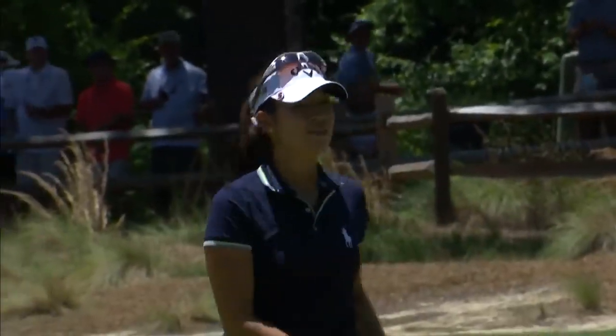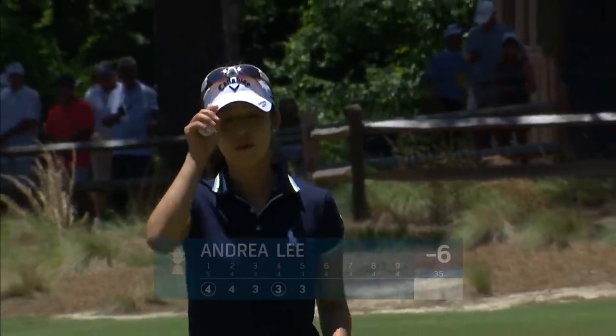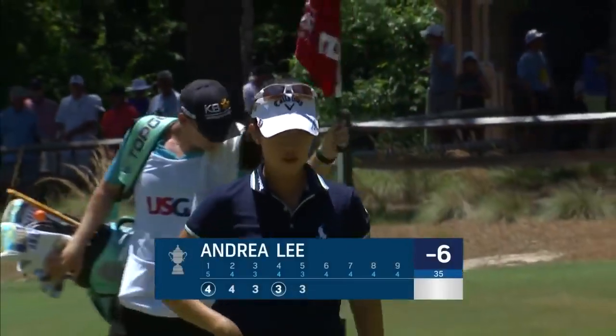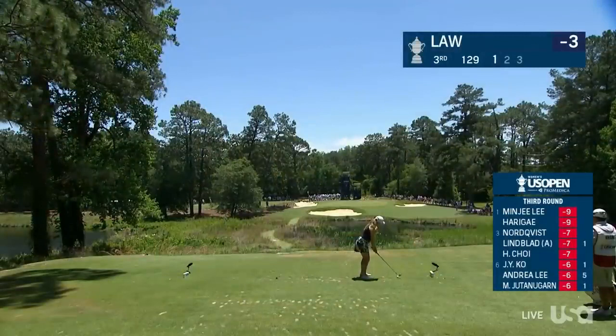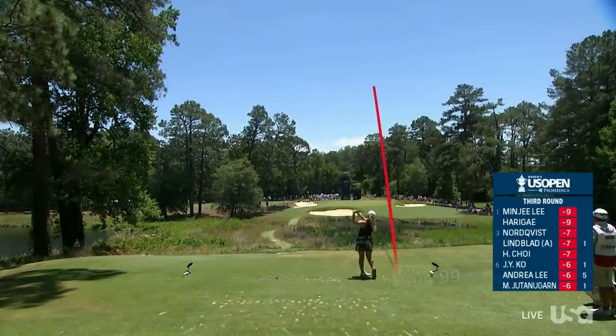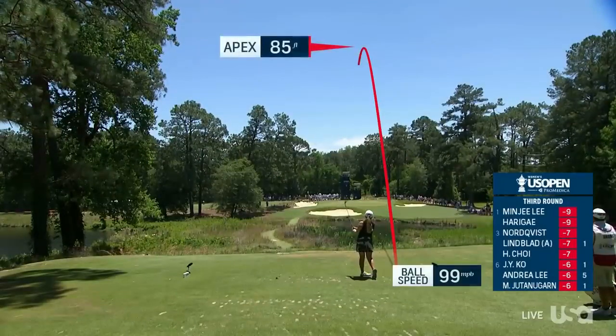Great par save by Lee on the 5th. That was big, George. I think that shows how comfortable she is. The Englishwoman, Bronte Law. She played at UCLA, superstar there, and a winner on the LPGA Tour. Feisty. Yes.